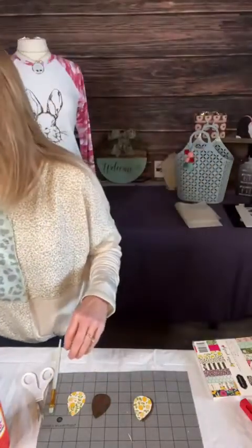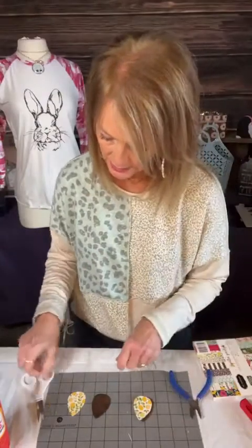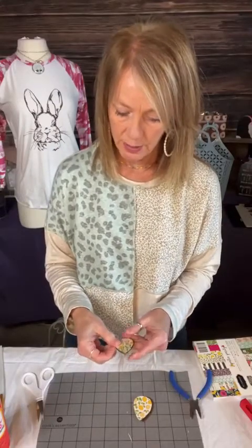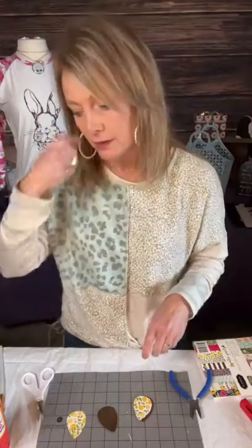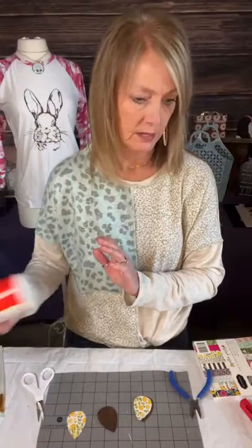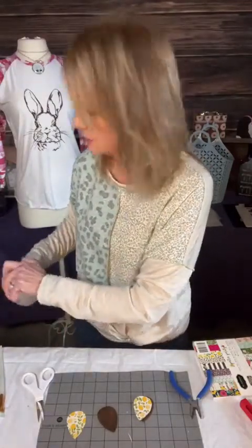I did not bring my little thing to hold it, so I'm going to use these to hold it with. And all I'm going to do is put the Mod Podge on the wood, and then I'm going to put this on the wood. Then I'll poke my hole through. I'm not sure what I'm going to do on the back yet. But I definitely want to do one of those bunnies because I'm liking those bunnies. They're really cute.